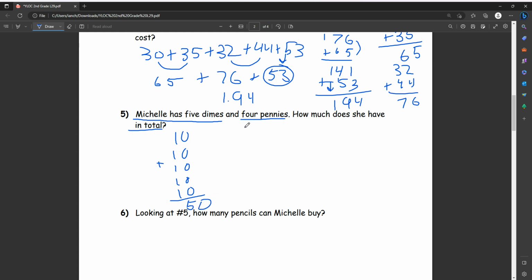And then there's 4 pennies. Each penny is worth 1 cent, and if there's 4 of them, that just makes 4. So now we have a total of 54 cents.